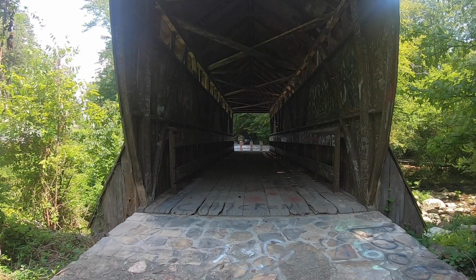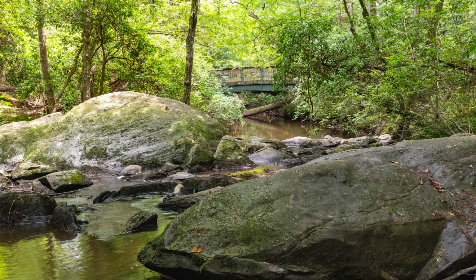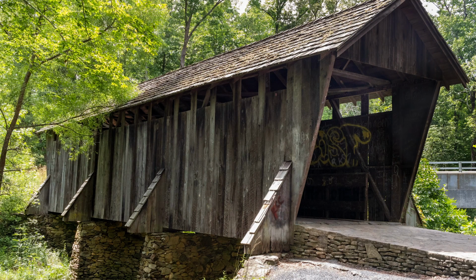The Pisgah Covered Bridge was built in 1911 and was rebuilt due to a flood in 2003. This bridge reminds me of a slower time in our nation's history, when these bridges connected farming communities across our countryside. Now that I've stretched my legs with a nice relaxing walk around the park, it's time to head to our next stop, the town of Troy.